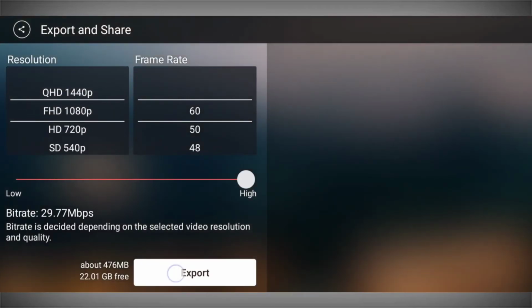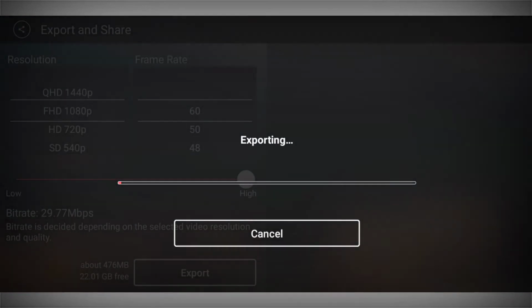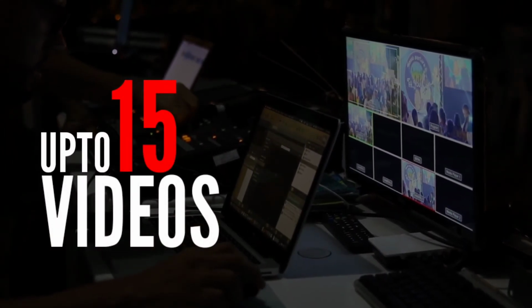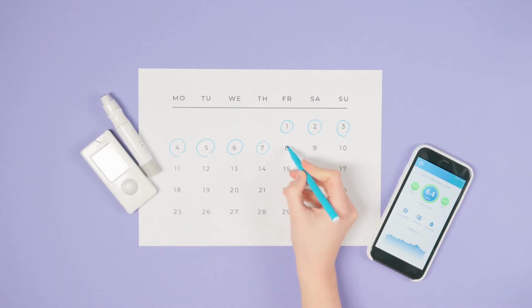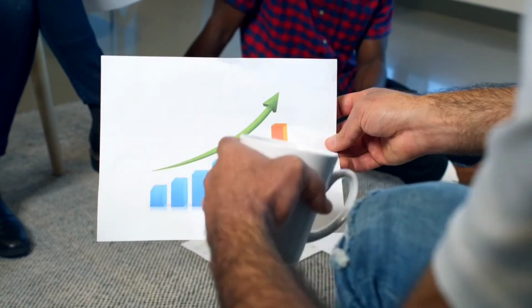After these simple editing steps, export the video file. Now create up to 15 videos. And after uploading, schedule them with continued daily uploads. Daily uploads allow you to grow faster on YouTube.